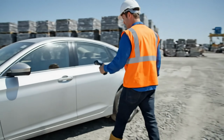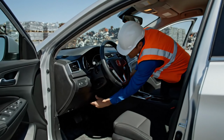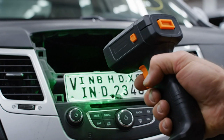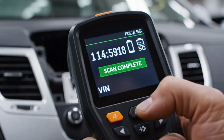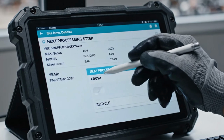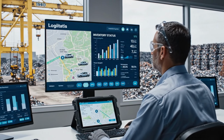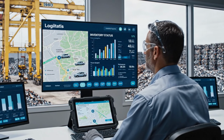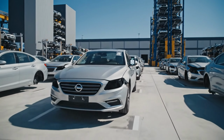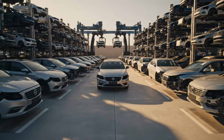Before any further processing, every vehicle undergoes a critical identification and logging procedure. The Vehicle Identification Number, or VIN, is the key to traceability, ensuring every part of its journey is recorded. This seamless digital integration ensures comprehensive tracking from arrival to final recycling. The vehicle is now officially part of the recycling stream, ready for its next step.